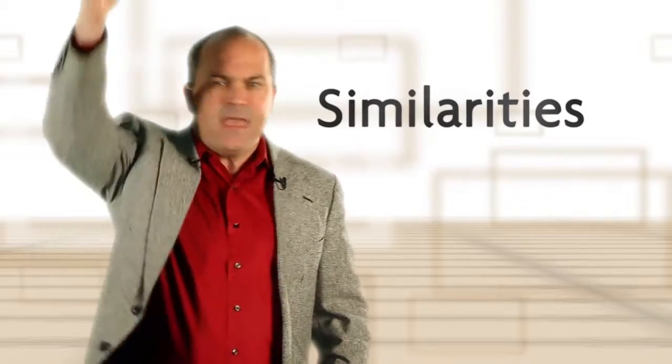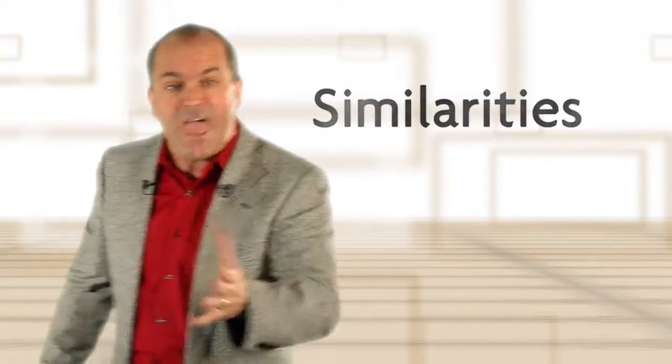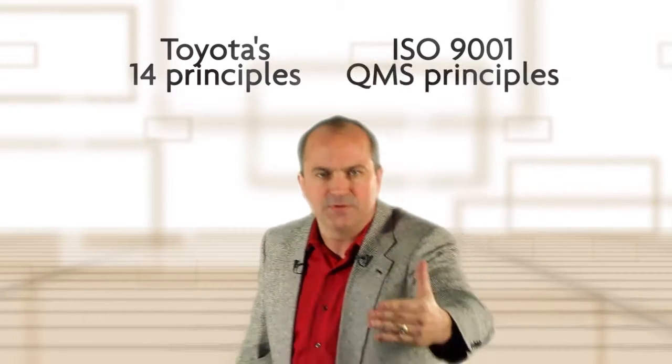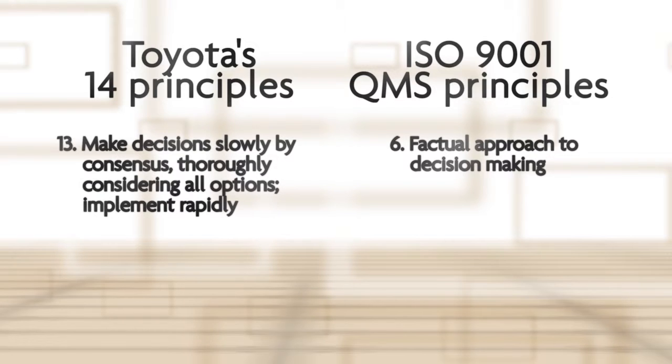Now, what are some of the similarities between lean and an ISO-based quality management system? Well, there are many, but I'm going to stick to the top level, the high level similarities. First of all, they're both based on plan, do, check, act, or some people would call that the Deming cycle. Let's look at the relationship between the ISO 9001 quality management system principles and a lean principle out of the Toyota Way. Now, in the Toyota Way, that's principle 13, which states we want to make decisions slowly by consensus, thoroughly considering all options, and implement rapidly.